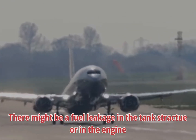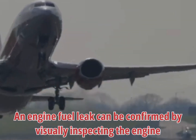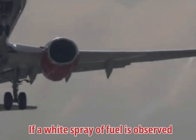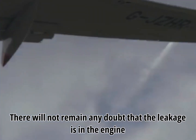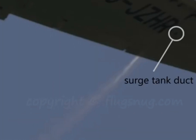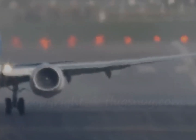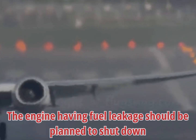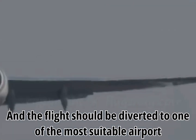An engine fuel leak can be confirmed by visually inspecting the engine, and if a white spray of fuel is observed, there will not remain any doubt that the leakage is in the engine. Engine fuel leakage increases the possibility of engine fire, and besides, fuel will be wasted. The engine having fuel leakage should be planned to shut down, and the flight should be diverted to one of the most suitable airports or alternate airports.